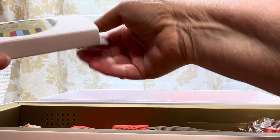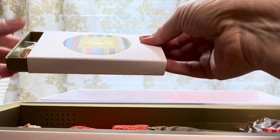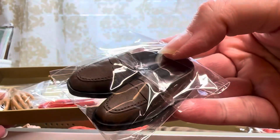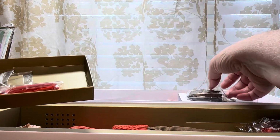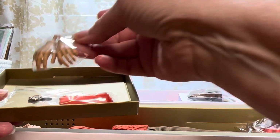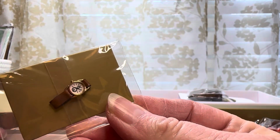But his accessories, let's look and see. Let's see if I can pull that out and push this. Okay, so he comes with some loafers. They look like penny loafers. I'll get those out of the box here in just a second, or out of the plastic. Socks, some orange socks. Grabber hands, and look at this tiny little watch. Oh, that's beautiful.